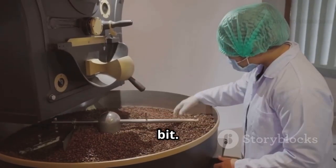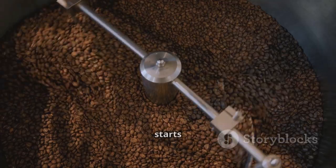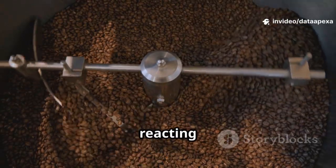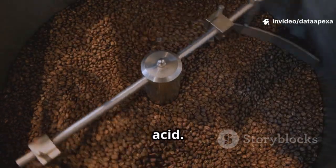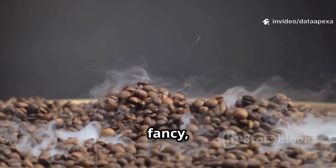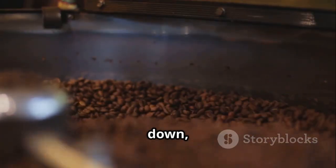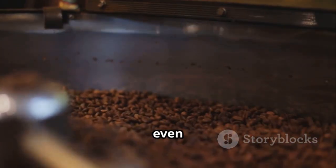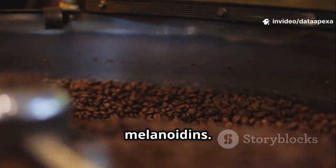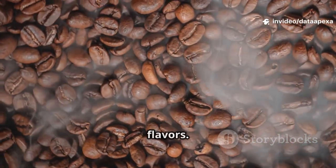Now here's the nerdy bit. Scientists have identified the Maillard reaction as a series of steps. It starts with the carbonyl group of a sugar reacting with the amino group of an amino acid. This produces what's called an Amadori compound. Sounds fancy, right? Over time, heat causes these compounds to break down, recombine, and spiral into even more complex molecules, like melanoidins. These are the guys responsible for coffee's brown color and deep flavors.